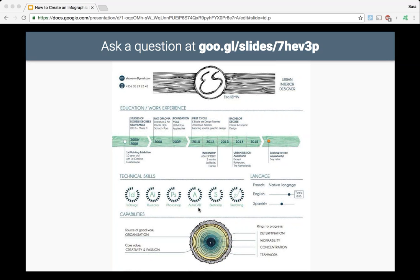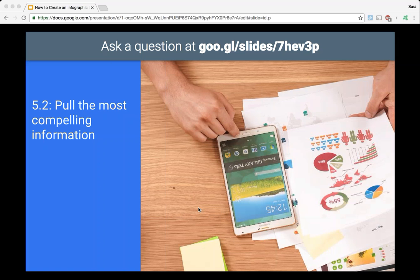And so once you know the approach you're going to take, you can then decide what information to actually include in your resume. So you won't be able to include all of the information that you have in your traditional resume. You're going to have to be selective. So remember that the resume should always answer the three questions: can you do the job? Will you do the job? And will I like working with you?